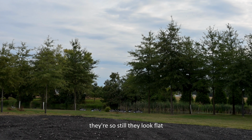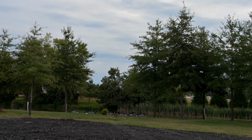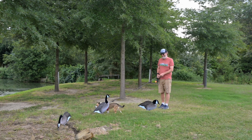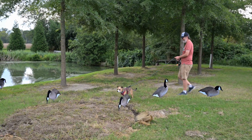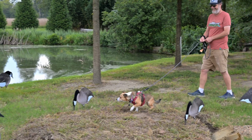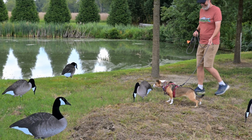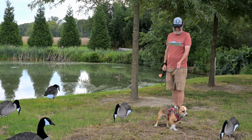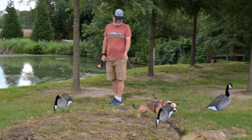They're so still, they look flat. Well, this is embarrassing. They are flat. Apparently, these cutout geese are decoys used to deter Canada geese this time of year from settling into the pond. I have to say, from a distance, they were pretty convincing, and even close up, Abby wasn't sure what to make of them.